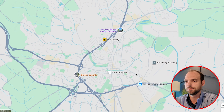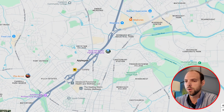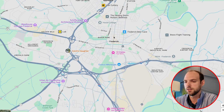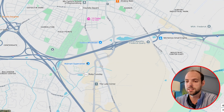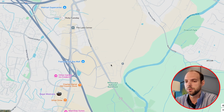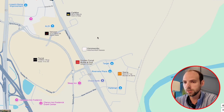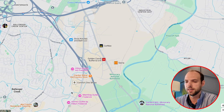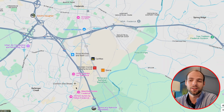And then overall, there is everything you need. I mean, Wegmans here in Frederick, Marshalls, Lowe's, and then down here you have like Costco. You also have a Sam's Club, Walmart. There's a Target here. You have a CarMax. There's also Chick-fil-A there. Basically in Frederick, you're gonna find everything that you need.